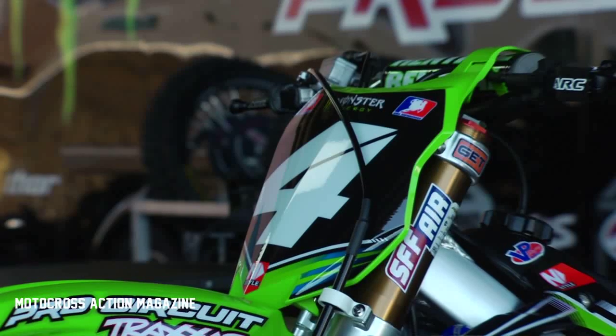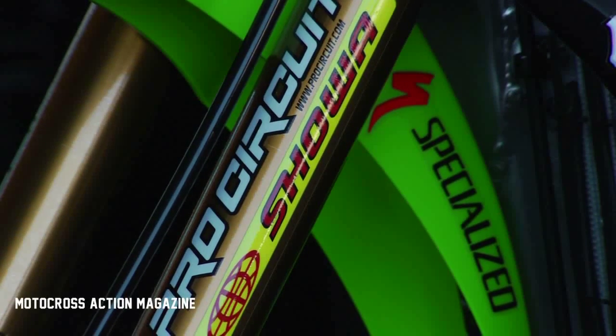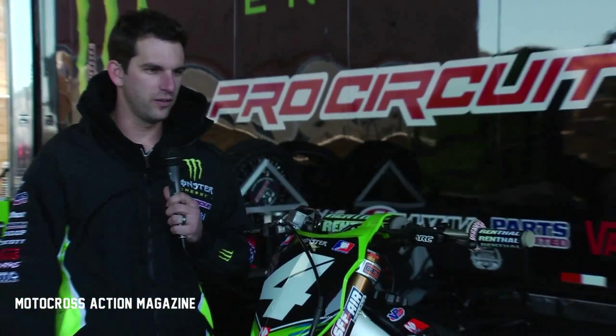Big weight savings, and all the riders seem to really enjoy the difference in feel that the air forks are providing. We're one of very few that have the air forks in the 250 class this year, so we feel it's a great advantage for us.